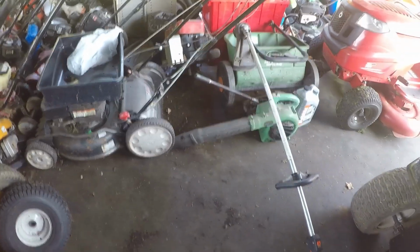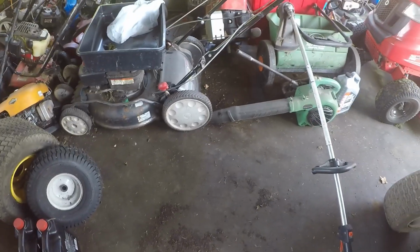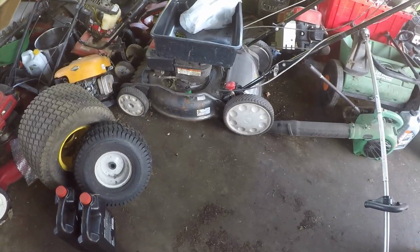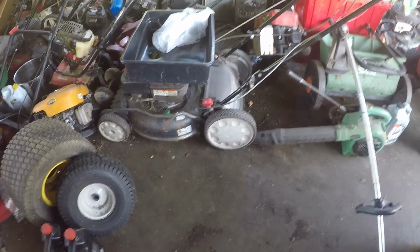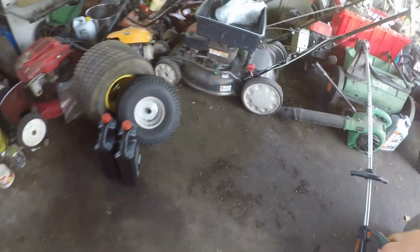And that was all for nothing because now the transmission works on it. It's just a deck shot, so I might have to. I'm thinking about transplanting it on another deck. I don't know yet. Maybe I'll do a video on it. I don't know yet.